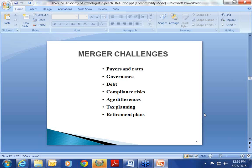Governance in any kind of merger situation is going to be a very important issue. That basically means control and how many votes people have. Will it be 50-50? Will it be that voting isn't really based on which group you came from, with just one person, one vote? Those issues have to be addressed. Is there any debt that either of the two practices have? It could be more than two practices that are merging. But if there's any debt, how is that going to be addressed? Will it have to be paid off, or will it be assumed by the new merged group?